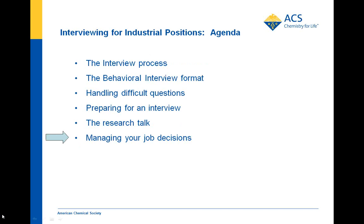So you've done the interview process. That's the 3 steps. The behavioral interview format, you took your car. Handling those difficult questions of, are you married? Preparing for an interview, doing your due diligence on the company. Your research talk: stay within the time period. Be concise. Be accurate. Always be truthful. If you don't know the answer, let them know you don't know the answer, but you'd like to check into that, it was outside the scope of your research at that time.